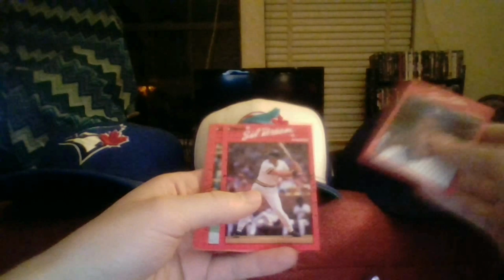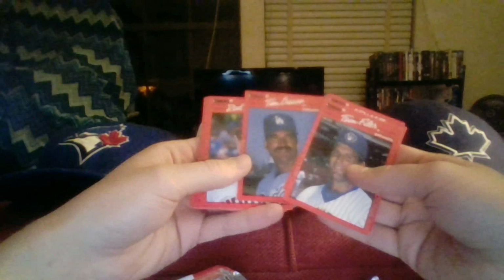The Donruss 1990, at least I think it's 1990. I don't know if there's any special cards in this type of pack, but whatever. Thank God. Carl Yastrzemski. Puzzle piece. Checklist. Tom Flyer, Sid Bream, George Bell, Blue Jays, John Costello, Tim Crews, Rod Nichols, Greg Swindell, Jeff Something, Joe Carter.